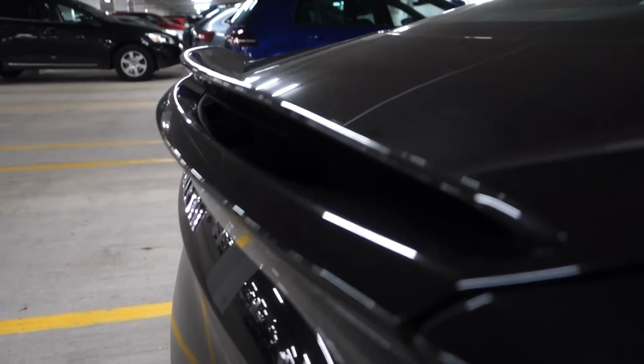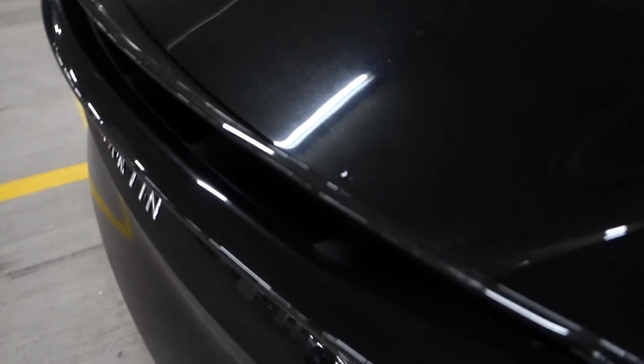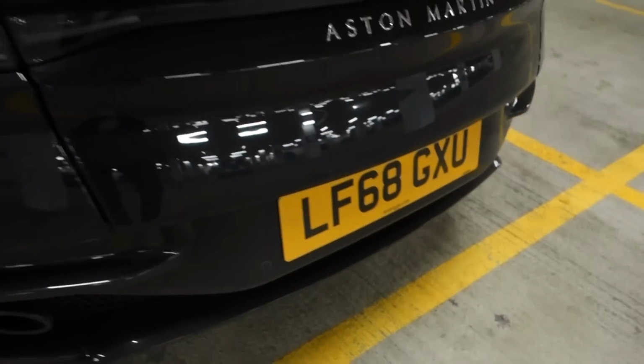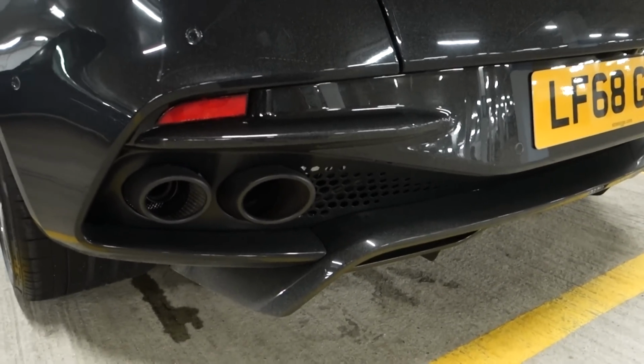New for the DBS then is this kind of little wing on here, and this is actually carbon. You can't pick it up in this terrible lighting. There's a carbon fibre wing on there, and some very, very nice aero detailing in there. And around the back, you've got this kind of new diffuser bit for the DBS.